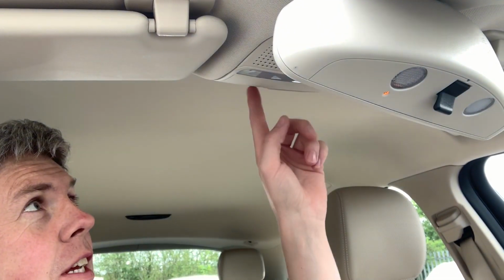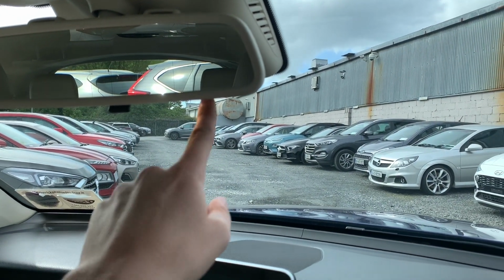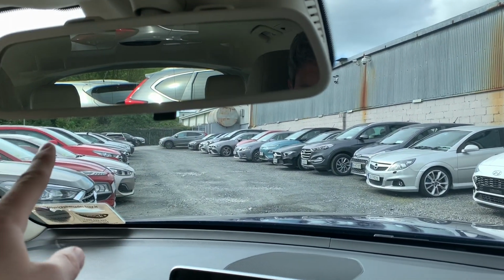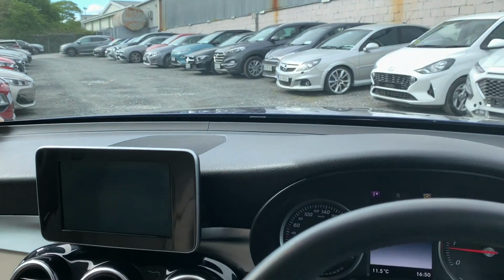This is cool, right? Their light is there, which immediately isn't obvious, but it actually comes out from under the mirror here, which means it actually never blinds you. So if for some reason you have the light on in the cabin, especially for the passenger as well, it doesn't affect your field of vision looking forward. So it's just a small thing, but it's quite cool.